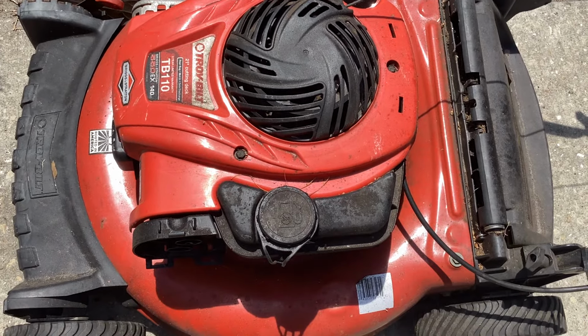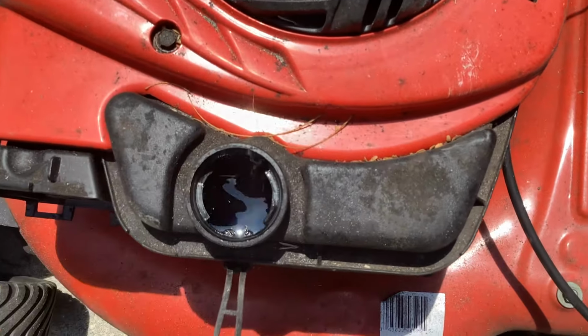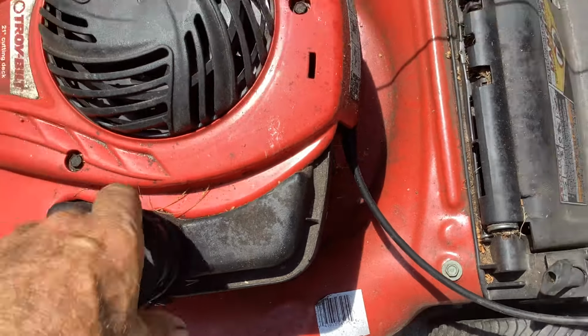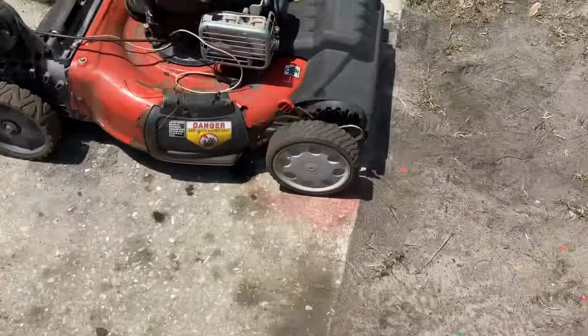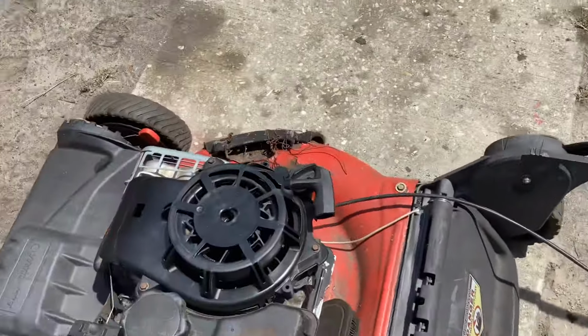Like I said, it started, but I'm going to go through the carb just as a precautionary. Clean out the tank. Fuel could be borderline old versus stale. Okay, happy with this one.